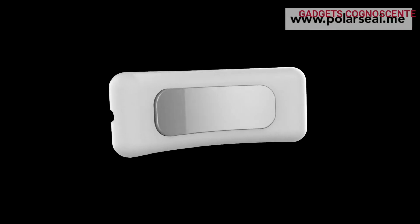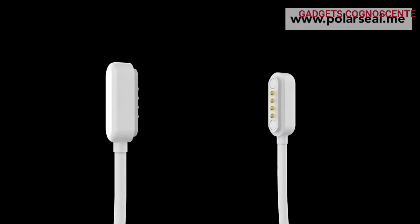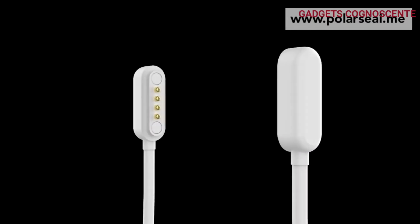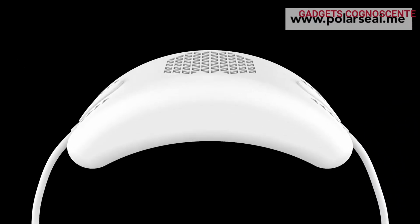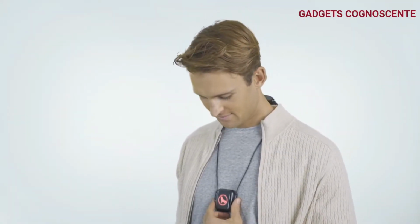The cooling plus heating module and the control module are linked together thanks to the GEMM's magnetic connector cables, which feature gold-plated tips and allow users to put on or take apart their GEMM in seconds and break down the device into highly portable, pocket-sized modules.